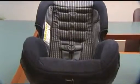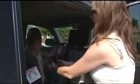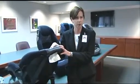Some rear-facing seats now go to 40 pounds. Once your child reaches the weight or height limit for your rear-facing convertible, only then should you turn her around. We don't see a lot of broken legs. What we're more concerned about is the brain and the spinal cord and protecting them. That's why we want to keep the child rear-facing for longer.